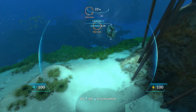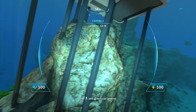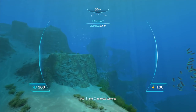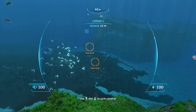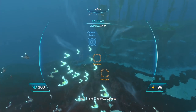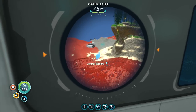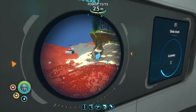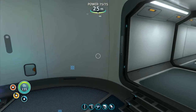I got more shale chunks over that way. Oh no, that's where camera one is. So if we look round, I see no more shale chunks. They are all over that way. I'm gonna park this camera right here. So how do I come out of this? Press E. That is fantastic. Seek fluid intake. This thing is so cool.